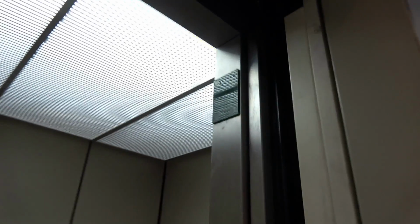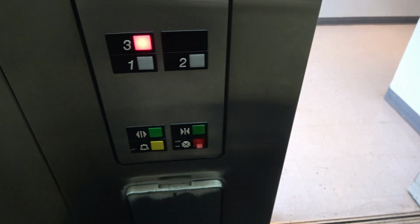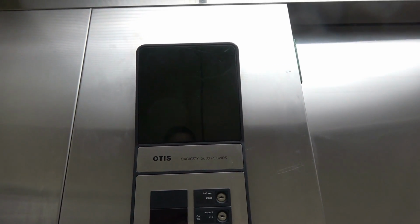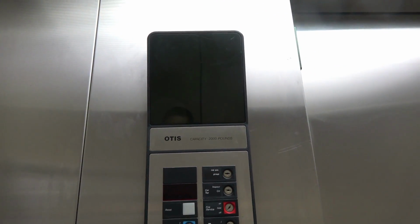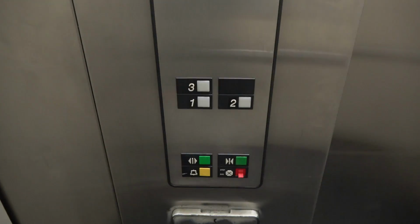Cab's kind of basic. Let's just go up to 3. Red LED lights. Big bump. Looks like the car's been sitting down here for a very long time. Indicator is completely burnt out.